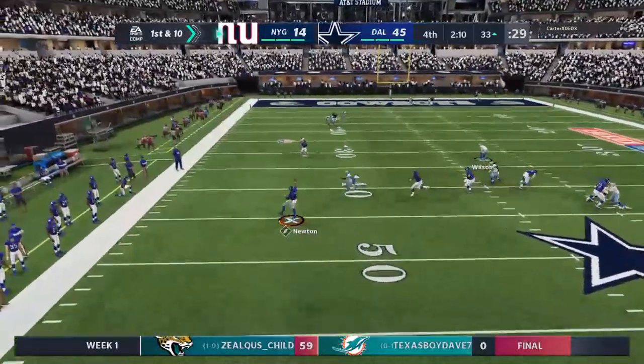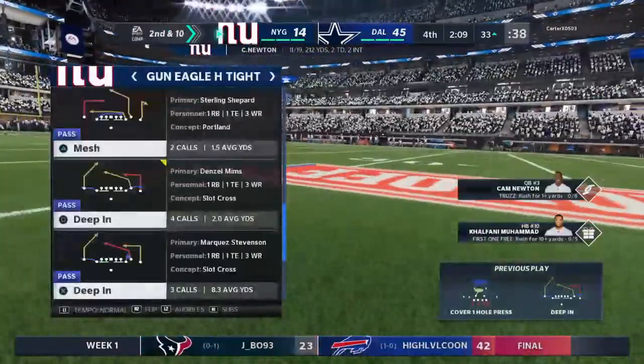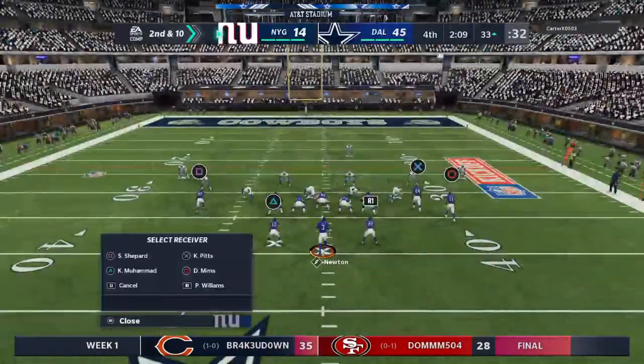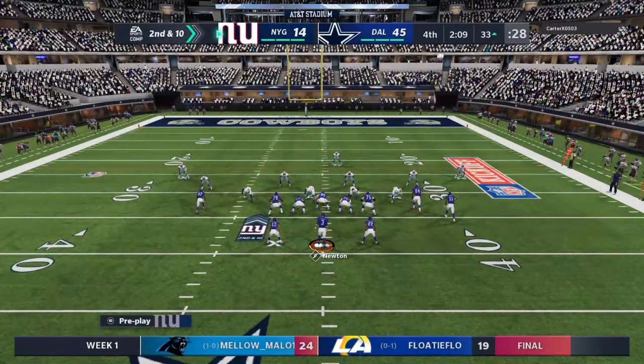Dancing to his left. And he just gets rid of it. Throws it away. The wise move there. Looked like nobody open. Now second down. Defensively, you look at the numbers. Another incomplete pass that we just saw, and they're under 200 yards passing for the game, so they've done their job on that side of the ball.